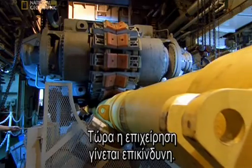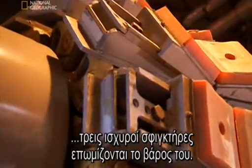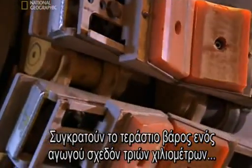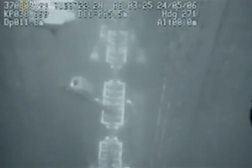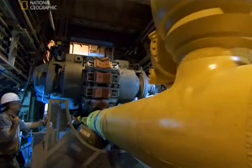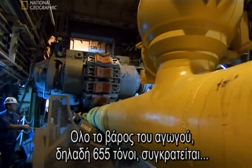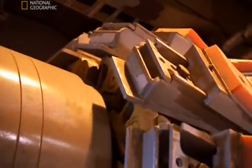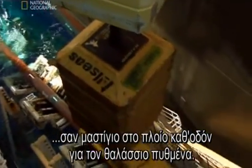Now is when the operation gets dangerous. As the pipeline exits the Solitaire's hull, 3 powerful clamps called tensioners bear its weight. They hold the massive strain of nearly 2 miles of pipeline hanging between the ship and the sea floor. But to let the huge T pass, each tensioner or clamp has to be opened one at a time. And all the weight of the pipeline, 655 tons, is shifted to only 2 tensioners. If one fails now, hundreds of feet of pipe will whiplash through the ship on its way to the sea floor.